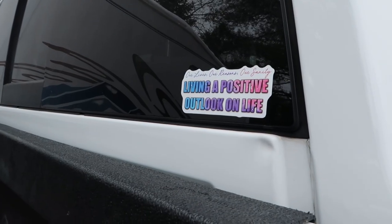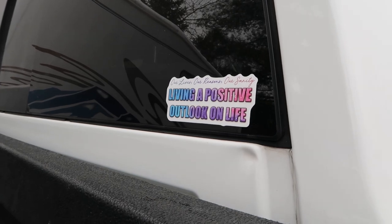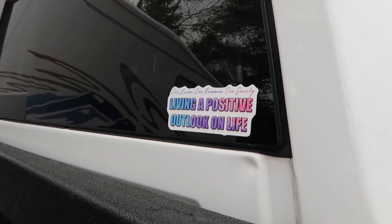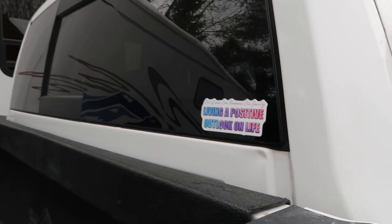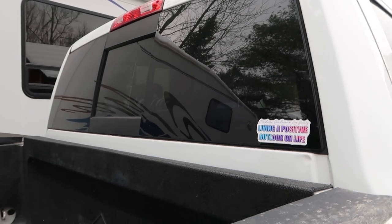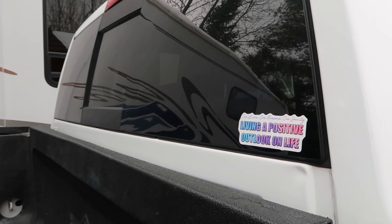The third item I mentioned in my merch video: our sticker, Living a Positive Outlook on Life. It's simplistic and a little bit girly. I want to get a sticker that states Tiffy Tay or my Instagram handle, TiffyTay92, or something like that. But anyways, I just thought that was really cute.